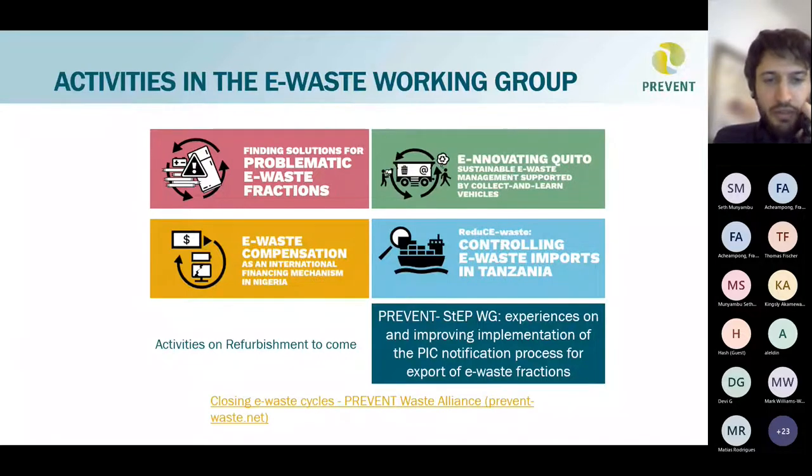We have other working groups looking at refurbishment and also at how we can improve the whole Basel Convention processes related to the prior informed consent procedure. So we're looking at very different topics, and I invite you to take a look on the Prevent Waste Alliance website if you haven't already for a bit more information on that. Next.